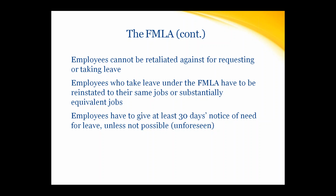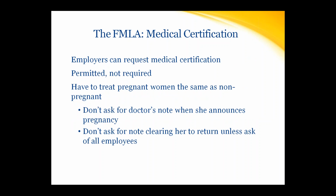So for example, if a pregnant woman announces that she's pregnant, the employer should not reflexively say, okay, I need a doctor's note clearing you to work, because the employer doesn't require all of the other employees who aren't pregnant to provide notes saying that they can work. So the Pregnancy Discrimination Act comes into play in that situation. Similarly, employers shouldn't ask for a doctor's note clearing an employee to work after maternity leave unless they ask for a doctor's note from all employees who are returning from leave.